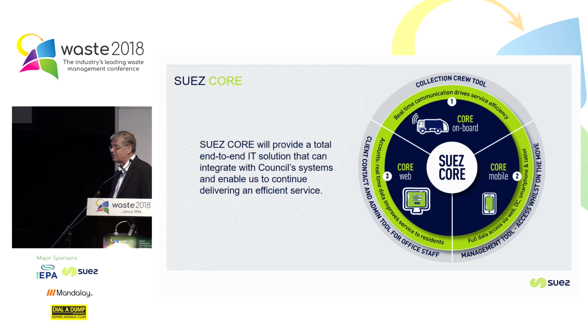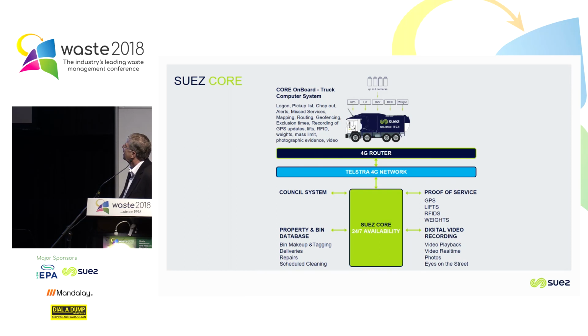As that showed, it's an all-encompassing system. It can work within councils through API from their equipment, from their services, or via transfer in other ways. It's got onboard, core web, core mobile. They're the three facets of it. The onboard truck system, as you can see, has got GPS. It gives lift data, a DVR, RFID, weight if you want those things. That depends on the needs of the council. And it's got the digital video recording and property and bin databases that I said before.